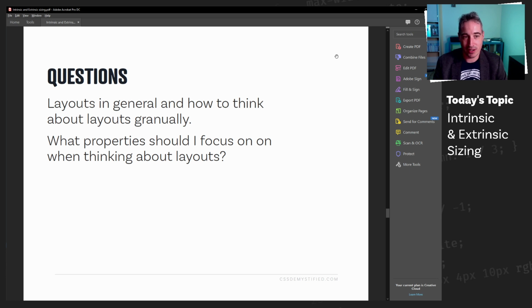What properties should we focus on? I think this is an easier thing to teach when we're building a layout, so it's hard for me just to talk and say this is what you should do. And it's definitely hard to think about it when you don't have experience, because you might have heard me say it before, but one of my favorite things is looking at a layout, and you start breaking it down, just visually looking at it, and saying, okay, I need to do that.